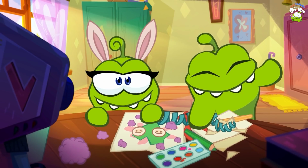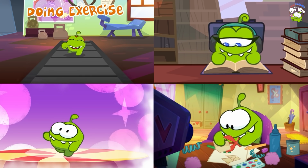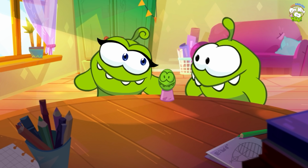Arts and crafts is a great fun thing that you can do on your own or with a friend. So, exercise, reading books, dancing, arts and crafts. Some of the great things you can do at home.